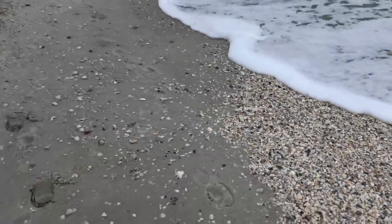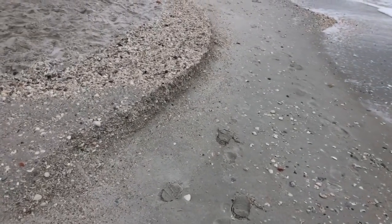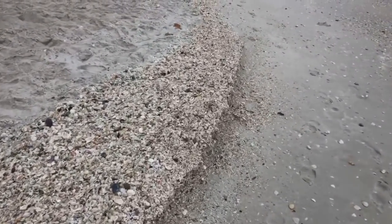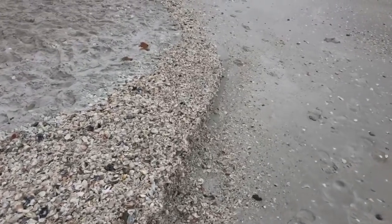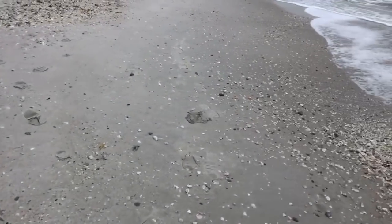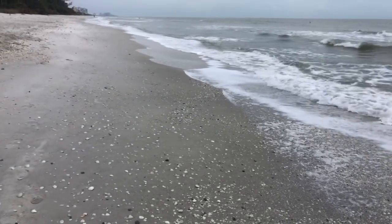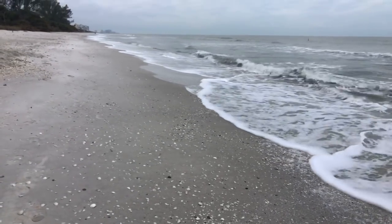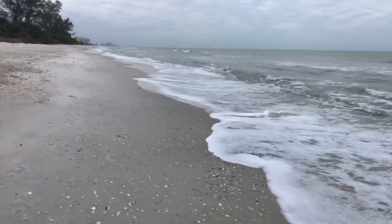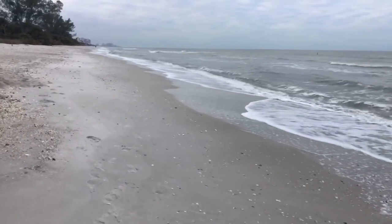Still signs of more beach erosion out here, unfortunately, all over here on the left. I was really hoping to find a little cone shell this morning, after those little waves we had the other day. Wash some nice little cones up onto the beach.